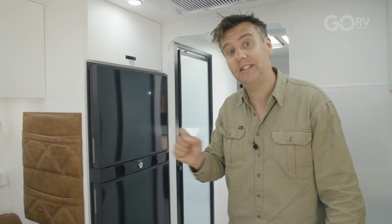Now one thing to point out is that this caravan does come as standard with a microwave, but the customers who bought this particular van intentionally omitted the microwave. That was a personal choice of theirs.